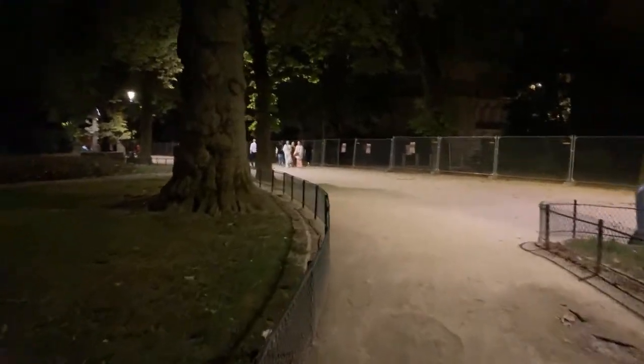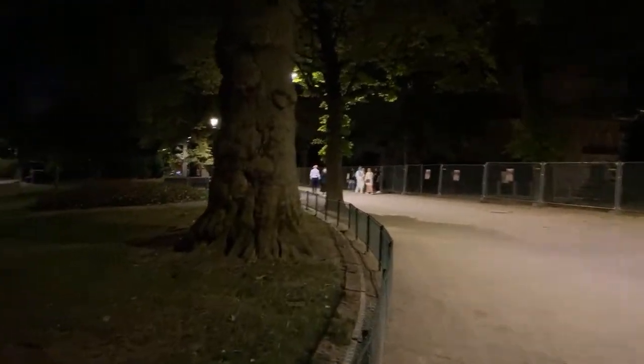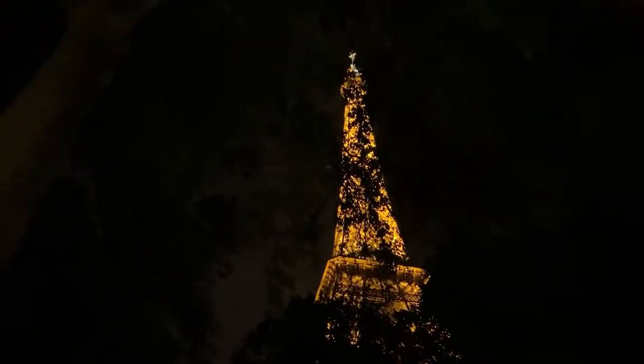But anyway, let's walk a little bit more and I can show you the Eiffel Tower again. But from this side and with the leaves on the trees, you can't really see the rings. You can just see the Eiffel Tower with some branches and leaves.